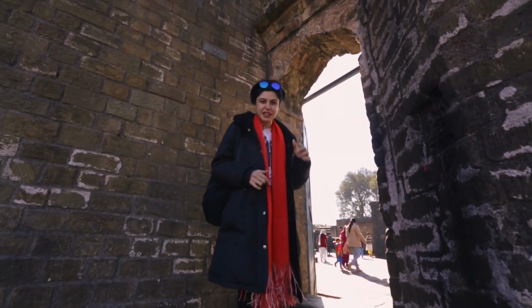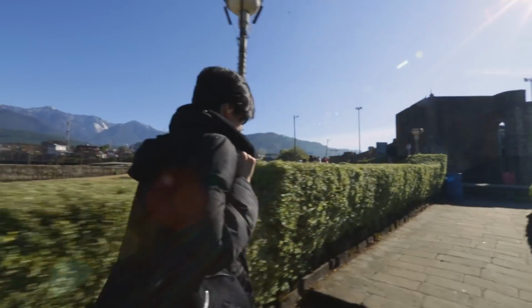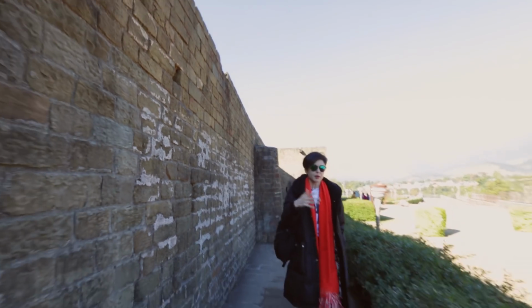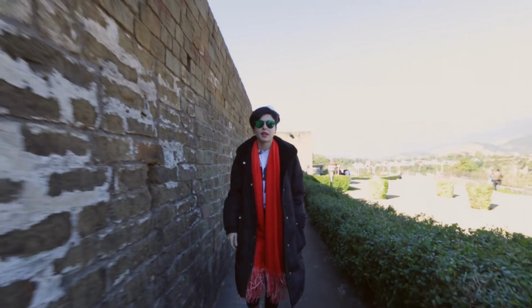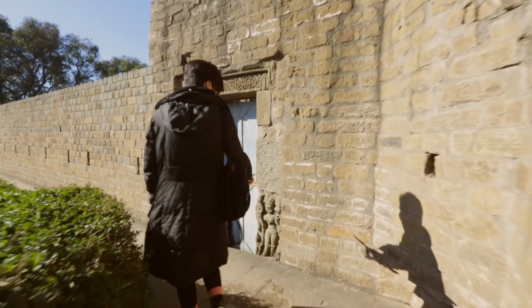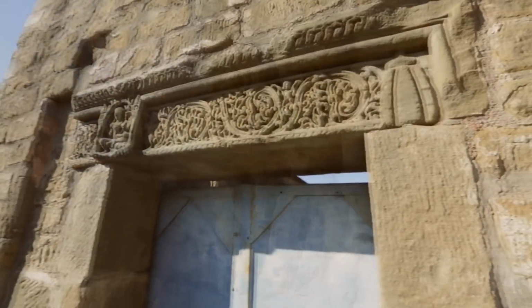It's a real pity that we can't take you inside because it is quite a beautiful temple. Usually temples are open, which is why this is different, because it's kind of like a fort. You can see some carvings. This is what you actually see on the inside as well, this kind of work.